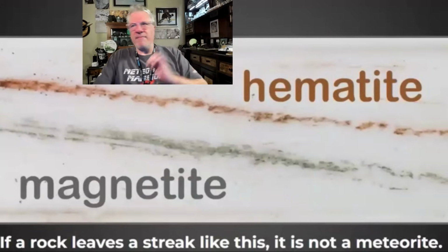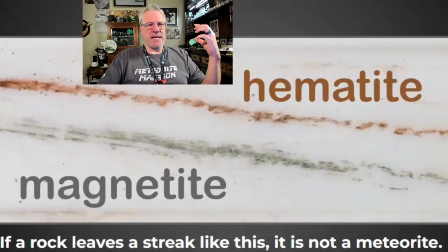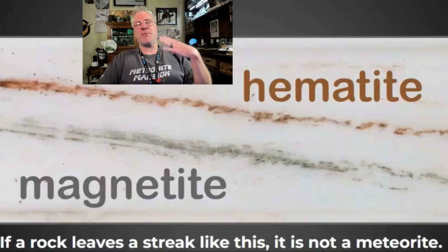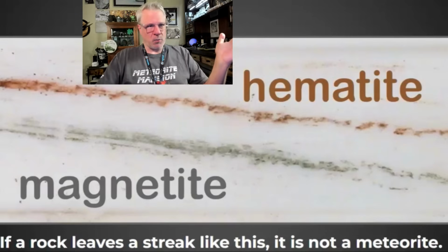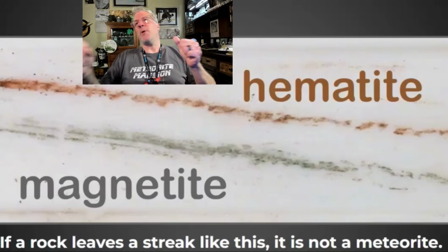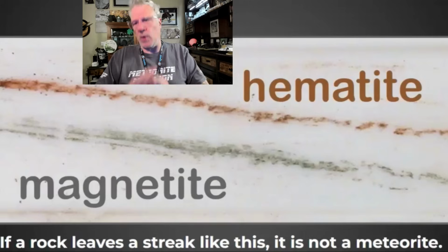And we did have this on here as well because we want to keep on educating people and showing examples of streak tests. And this is kind of the two results you can get from it. There are 3 results you can get from a streak test: no streak, a reddish-brown hematite streak, or a grayish-black magnetite streak. So when people say it did a streak test, it passed a streak test, it made a streak, well, that's kind of not what you want.